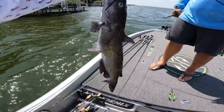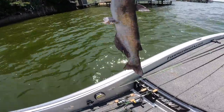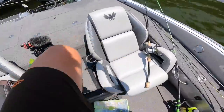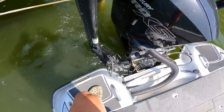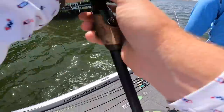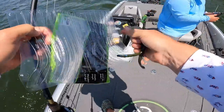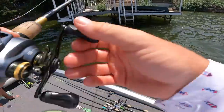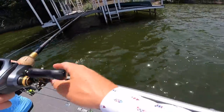The size of catfish though I'm catching today. Dude, that's an ugly one. That is an ugly one. Watch out, motor. Oh. Saved her. Well, dadgummit. The catfish are up in 2 foot. I could have sworn to you when I saw that fish, it was a bass. You know your soft plastic smells pretty good when a catfish is eating it.